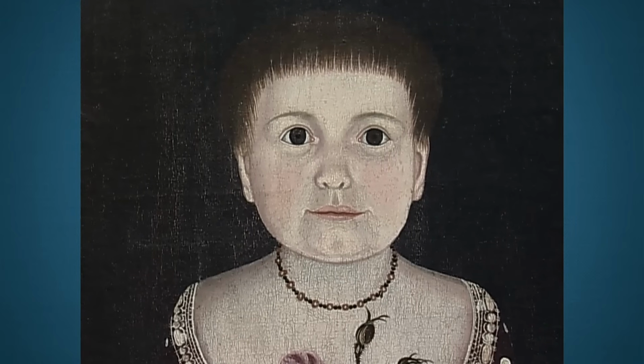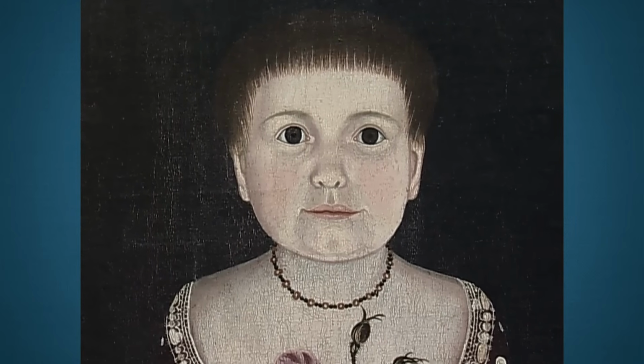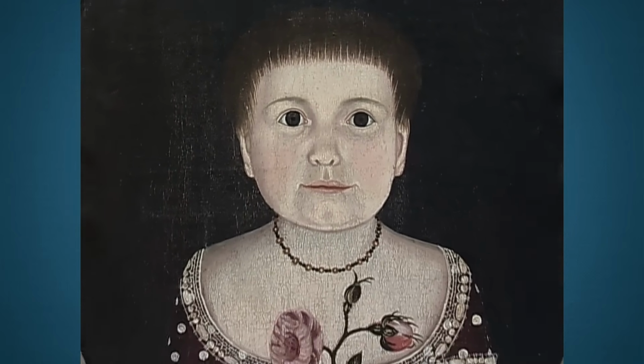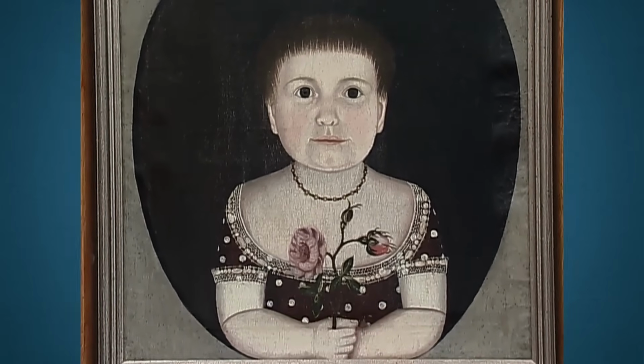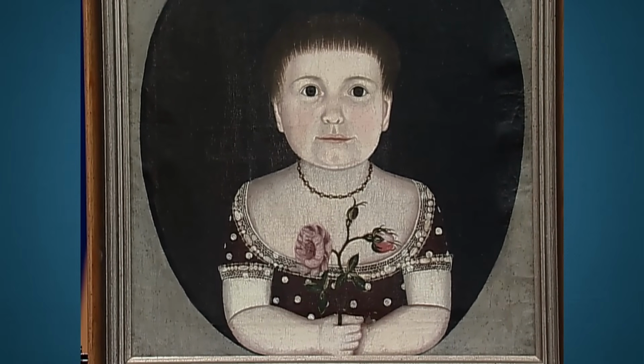It depicts the sitter, a young boy with a captivating gaze, who holds a wild rose and wears a curious necklace. However, the artist of this beautiful painting remains a puzzle. He's holding, looks like a wild rose, and is wearing a little necklace. Now, this is a little bit of a mystery.